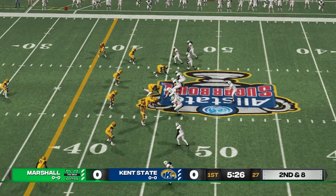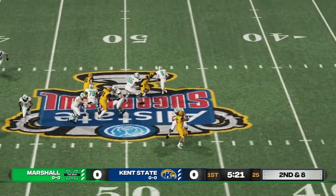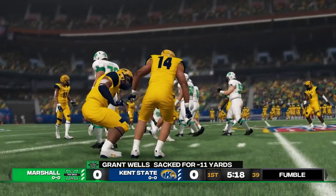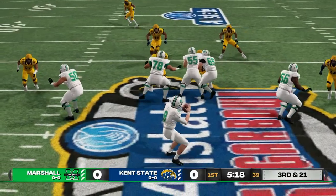There are five wide receivers split out. The quarterback in the gun. The ball pops free, and they fall on the loose ball. Close one there. Maybe the ball carrier will try a little harder to secure the ball next time.